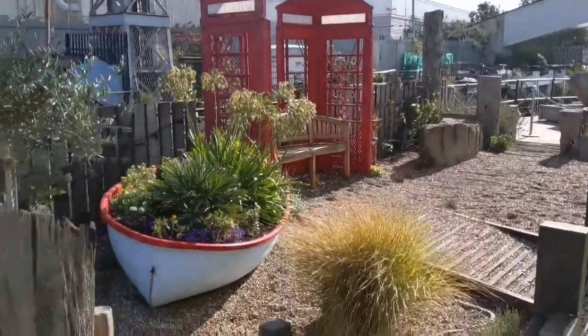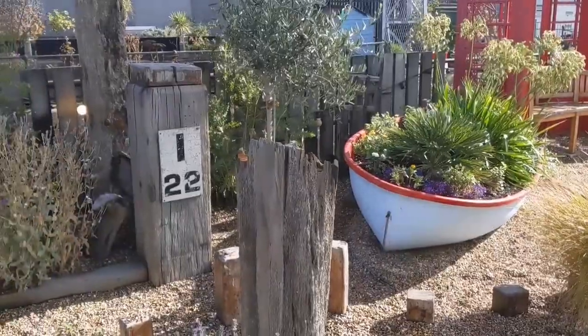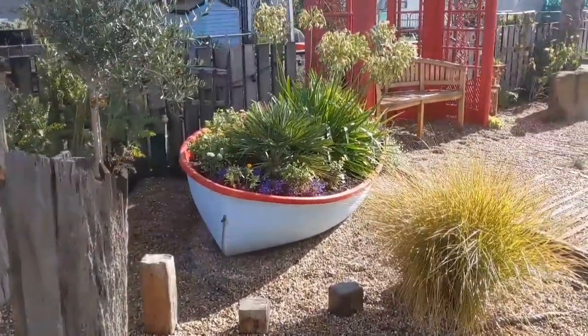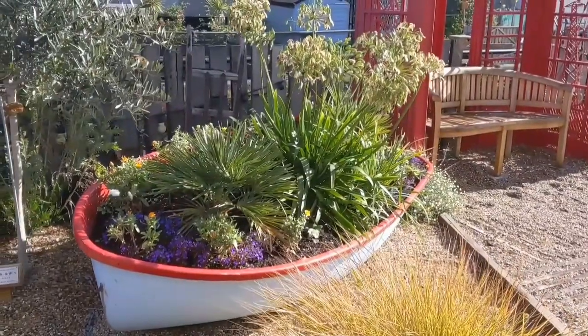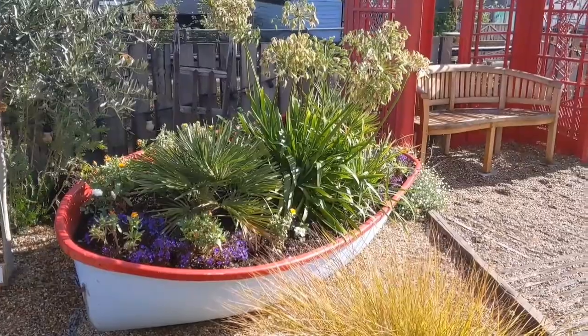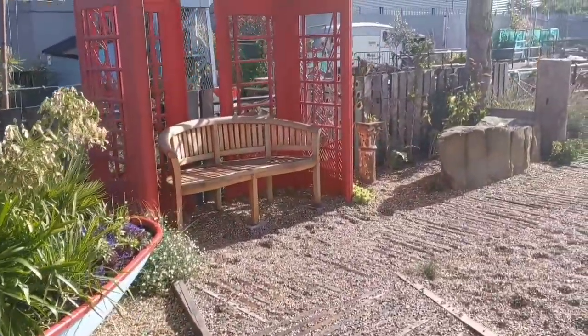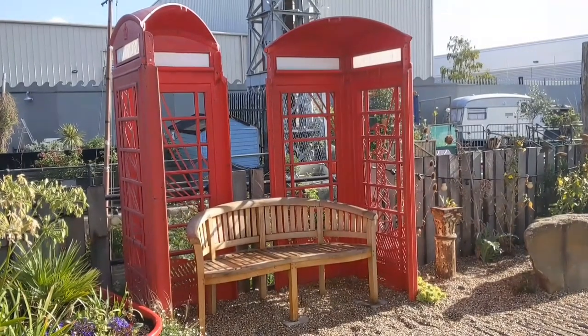And a small boat there. That actually looks like the boat that was in my Mersey video. They bought it here and it's been converted. Made something of it. I love it when people repurpose stuff. There's a telephone box. Split telephone box.